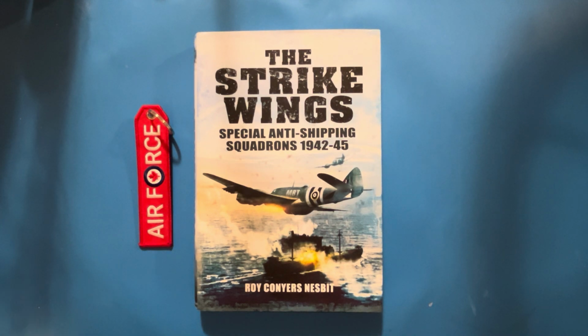But something that I stumbled upon a number of years back would be this book, The Strike Wings, Special Anti-Shipping Squadrons, 1942 to 45. It's by Roy Conyers Nesbit. An amazing read. Really enjoyed it. And it's also just full of Canadian content, so the Royal Canadian Air Force's active role in anti-shipping. It was a part of Coastal Command, which was responsible, obviously, for rescuing downed pilots, but also for the anti-shipping. They did a lot of that.